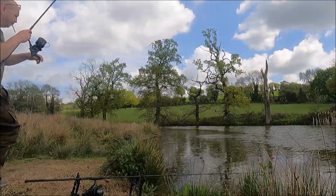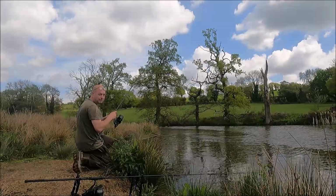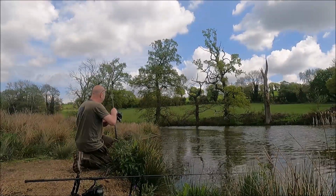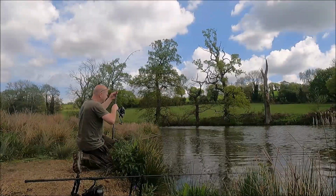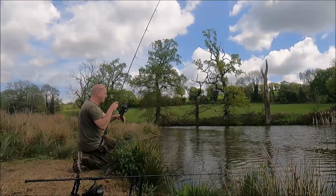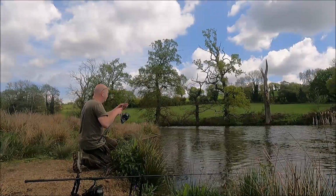Okay, into the first fish. And that's not taken very long at all. Don't feel too big. Let him have his head. He can go that way if he wants. Come on.